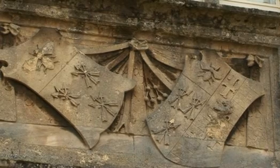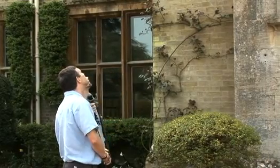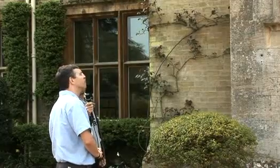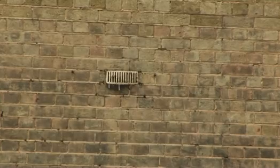And I believe he did more than just put stone bees on the house. Yes, he did. Around the side here, you can see bee holes that were specifically put into the building to attract bees to nest in them. The bees had other ideas, and they actually nest in a grill a little bit further away, just there.